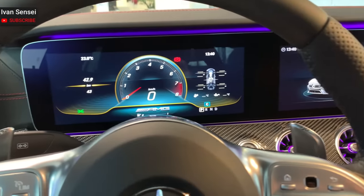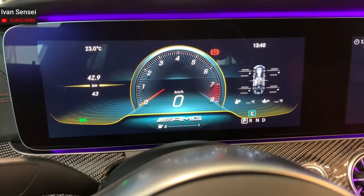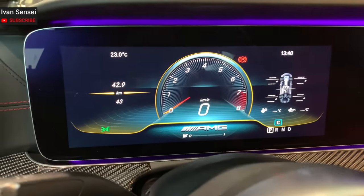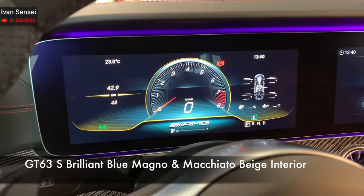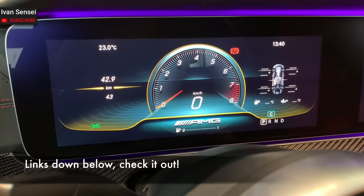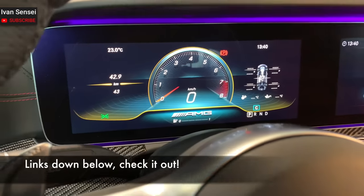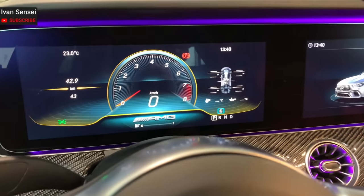So you have these two big digital displays. This is a fully digital cockpit. Also, make sure you saw my matte blue AMG GT 4-door 63S review with beige interior. So, brilliant blue Magno color.